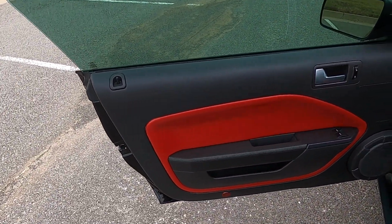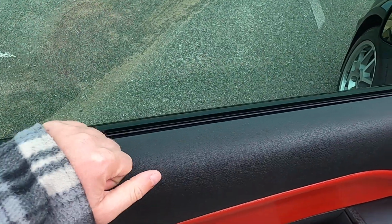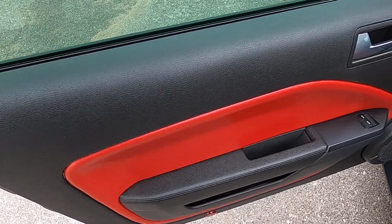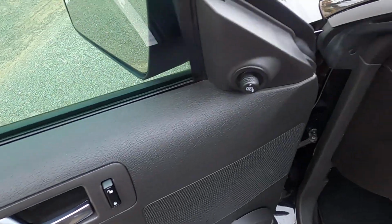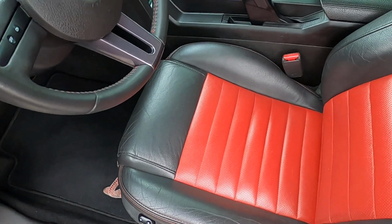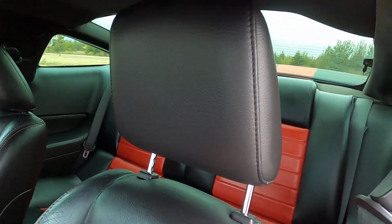We do have beautiful black and red leather interior on the inside. This door is that kind of hard plasticky material, but the insert right here, the red portion, is leather. We do have one-touch windows for the driver and passenger side, power locks, power mirrors, power seats. Red inserts on these seats. They look really nice.